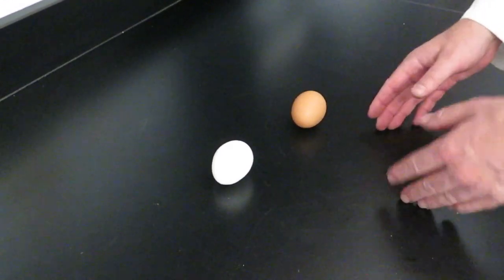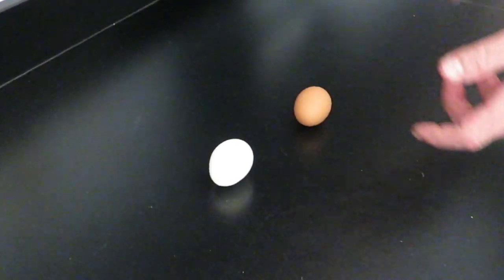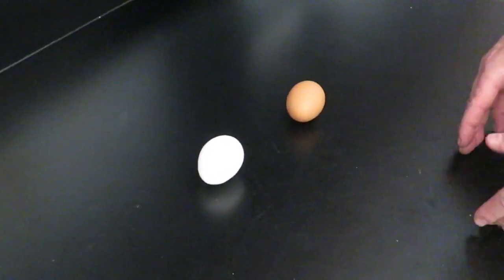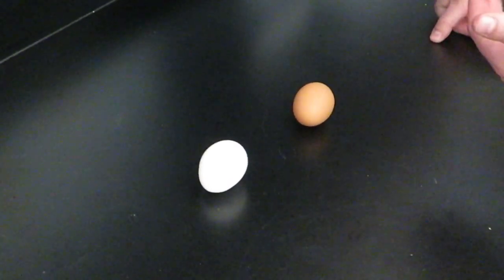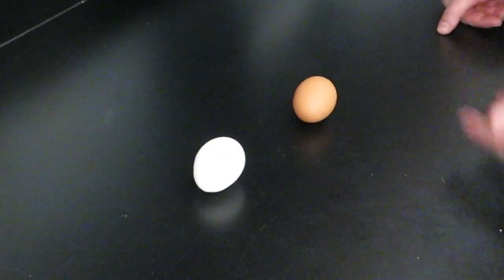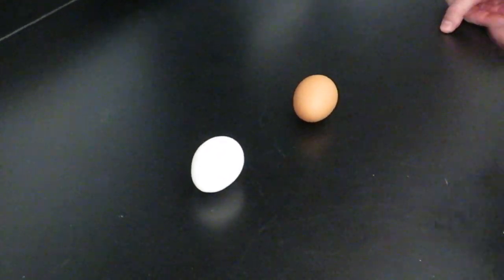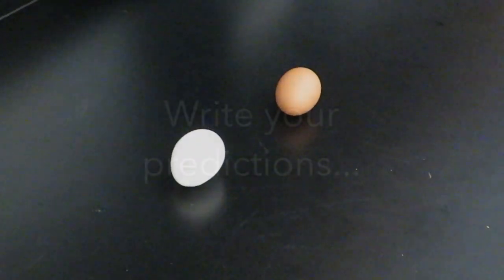In your prediction, write down, I think when the teacher tries to spin them, I think the boiled one will do this, and I think the not boiled one will do that. Of course, you could talk about boiled as solid and the uncooked or raw one as liquid, the solid egg and the liquid egg. Let's use those terms.